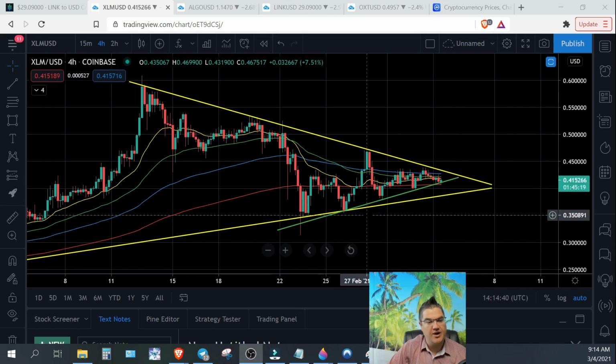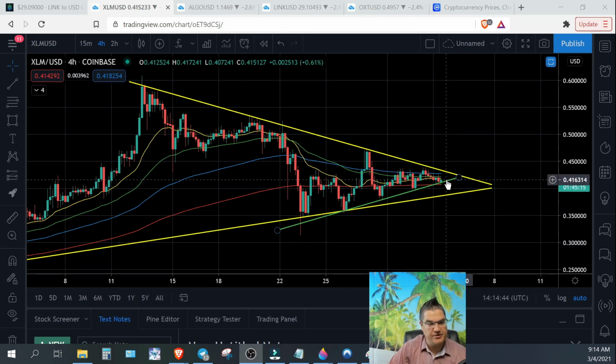Now I have two options drawn. The green line is option A, which would be sooner rather than later, sometime today or tomorrow. As you can see at the bottom of my screen, March 4th, as I move, this would be the end game because it's going to run into this line and this line. It's squeezing out, so it's either going to move to the upside or downside.